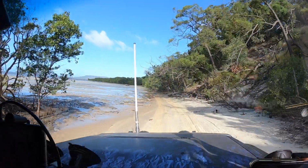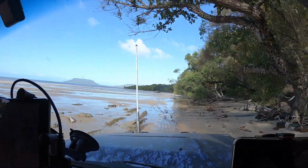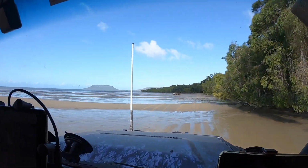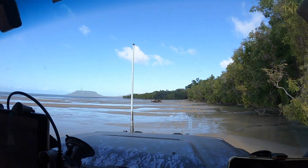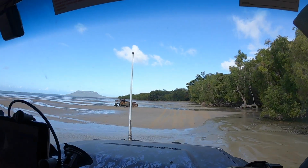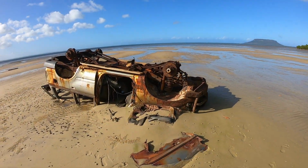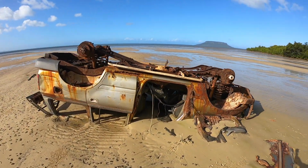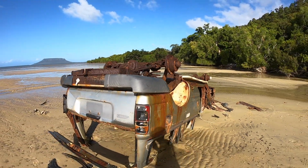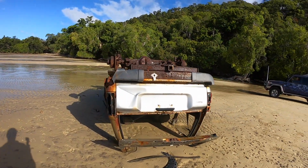Alright, you can see a car just in the foreground there. Recent tragedy and going too far out, apparently. The troop carrier that passed us before, it almost fell into the same calamity. I'll show you where it ended up, because it came out to have a sticky beak. So we'll just stop here and have a look. Tell me, I think it's a Prado or an 80 series. Land Cruiser, Prado, or 80 series.